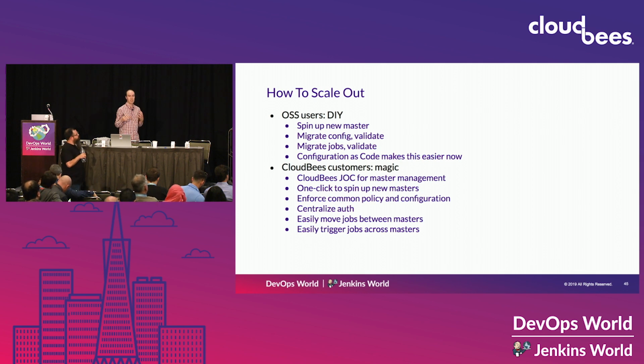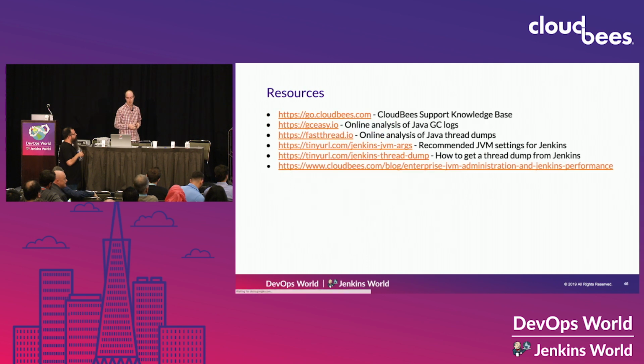If you're a CloudBees customer, it's a little bit more magical. We have something called CloudBees Jenkins Operations Center, which can control multiple masters and set policy across multiple systems. And it also lets you spin up new masters with one click. You can centralize authentication on the CJOC level, so all the masters use the same auth. And you can move jobs from one master to another with a process that will make sure that the next master has all the required plugins at the right versions so that that job will continue to work successfully. And you can also trigger jobs across masters if you need to have a relationship between two jobs that are on two different masters.